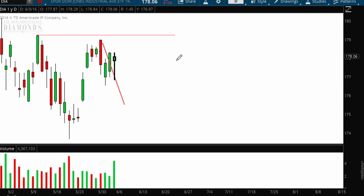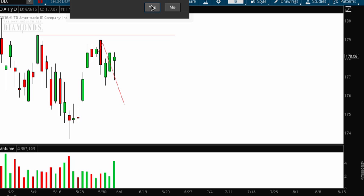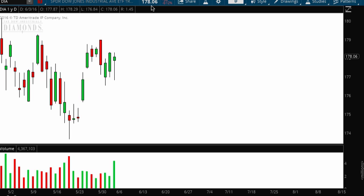And so what I'm going to do for you right now is erase all lines, and then I'm going to ask that you take a screenshot of the chart after I draw my lines for next week so you can see just how well this plays out.